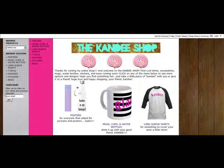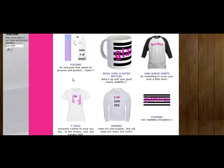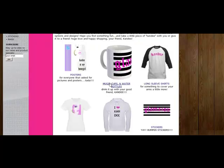Cafe Press is a site where you can actually create physical products such as mugs, t-shirts, posters as well. You can print your own designs on these products, on these materials, and sell them. And Cafe Press will actually create these products for you and ship them out. Okay. So she's created some products here.